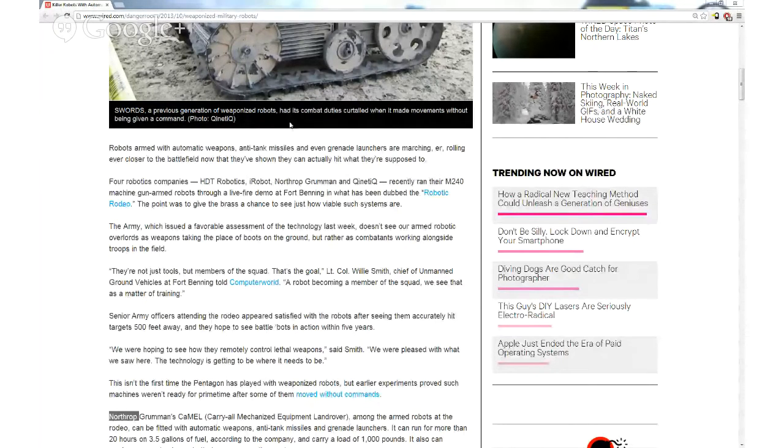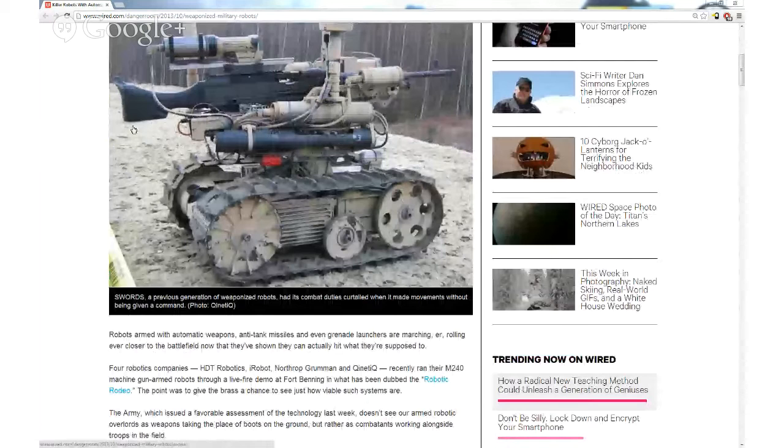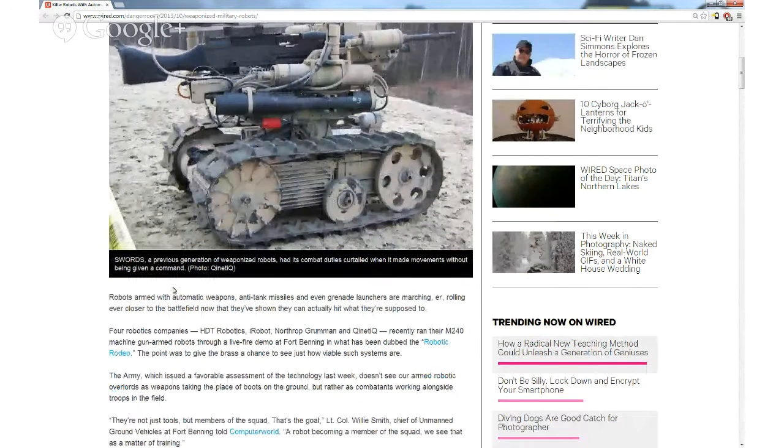Oh, let's see. A previous generation had its combat duties curtailed. As in, it made movements. Basically, it was stopped because it did something it wasn't supposed to do. Like it's saying here, it made movements without being given a command. So the robot was thinking on its own, basically. It did something without being told to. So it was stopped. They didn't put it into action. Yeah, it was restricted in a certain way. Yeah, that's it.